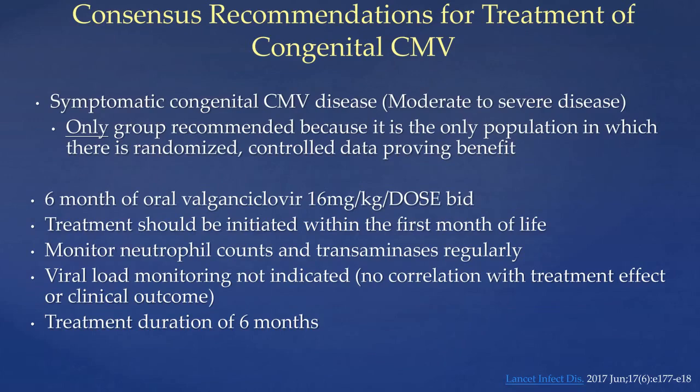And the recommendation is to treat for 6 months with oral valganciclovir, and the treatment should be initiated within the first month of life because this is how the study was set up. And obviously, we have to monitor for side effects from the medication. An important thing to note is viral load monitoring is not indicated while infants are on treatment because there's not been any data to show that it correlates with a treatment effect. And actually, the CASG, who published the treatment study, recently published that viral load levels in response to treatment do not really correlate with treatment effect. And again, the treatment duration for valganciclovir in this population is 6 months.